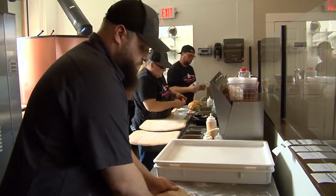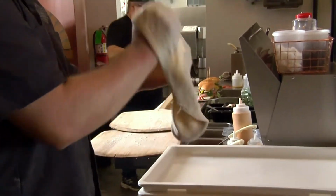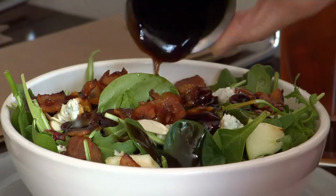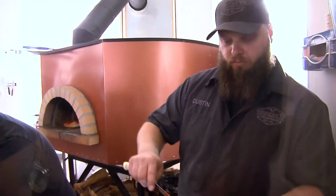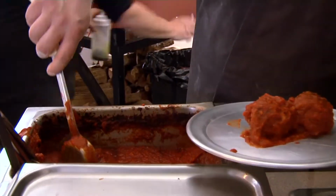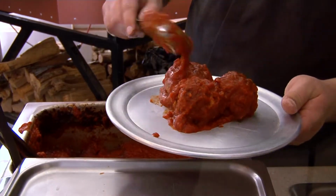Owner Dustin Ashworth and his wife Jamie say fresh ingredients are part of what makes their food taste so good. It's just better. I can control what's going into it. I want it to be healthier, so it doesn't have all the preservatives and everything else. Everything that we have is scratch made. All our sauces, the dough he makes. Italian sausage and meatballs, they're made every morning too. They're a huge favorite, always have been since we opened.